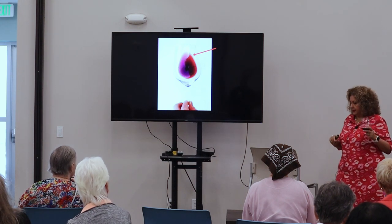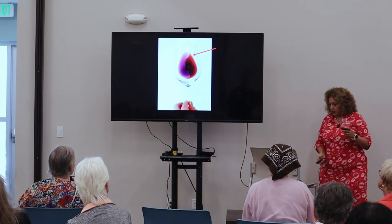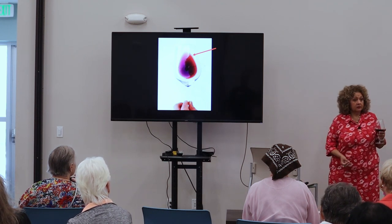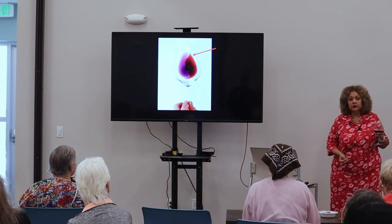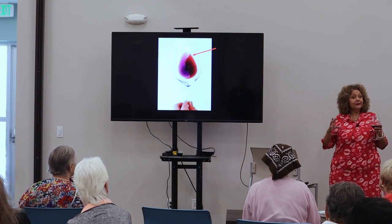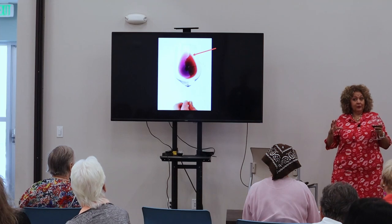It's not clean, okay? So when whites get aged, they darken. They get gold and brown. When reds age, they get lighter, okay?